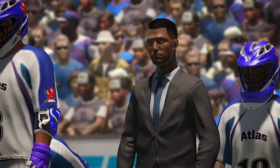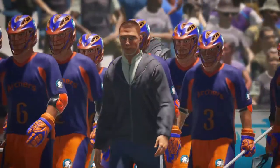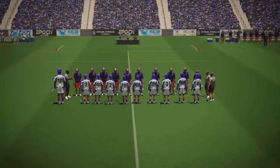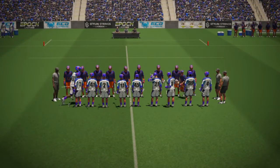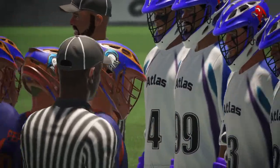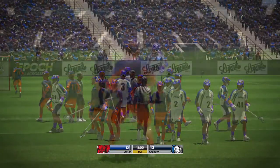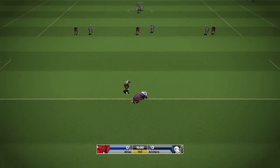Looks like the stands are filling up here at the Cathedral. Couldn't ask for better weather than this. The Stripes and the Boston Bulls are set to get underway. We are all set and ready to get this started.